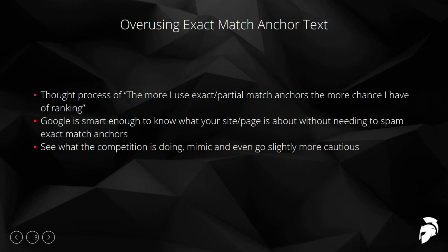First off is overusing exact match anchor text, and you can even add partial match anchor text to this as well. Basically, the guys I'm talking about here have the thought process of the more that I use exact or partial match anchors, the higher chance I have of ranking. And that's just a really outdated way of thinking, and it's been outdated for many years now, because Google is really smart. Their algorithm is a lot smarter now, and they know what your site or your page is about without you needing to spam exact match or partial match anchors.